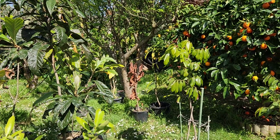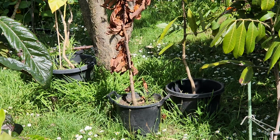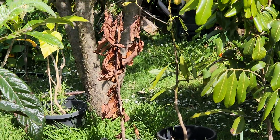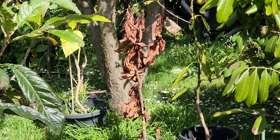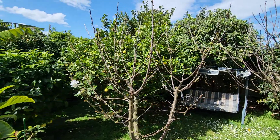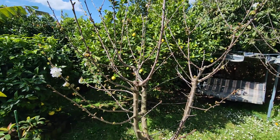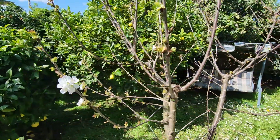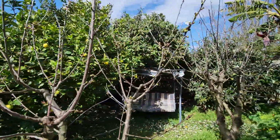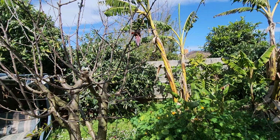Looks like I got a dead avocado seedling right there in a pot, which wasn't watered. It was a very dry winter. Nobody watered that little guy. Oh, it's okay. We have over a dozen seedlings from the avocado. I don't even know why I have them. I was gonna graft, and then I changed my mind, and then I changed my mind again. I'm always back and forth.